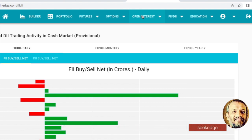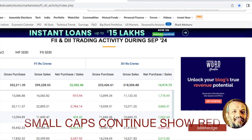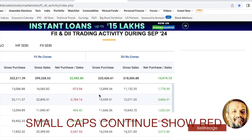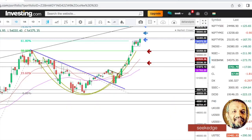So there was a big fight for 26,000 initially, and then it broke out to 26,200. That's what happened today. FIIs were selling for the last 2 days, but today they must have bought. That data has not come in, but they must have bought really big, because they were selling for 2 days. So today FIIs might have bought is what we might have to assume.